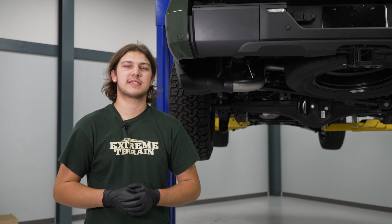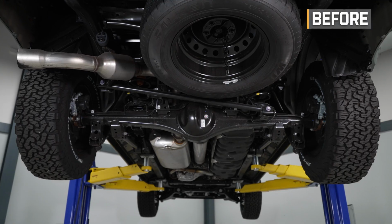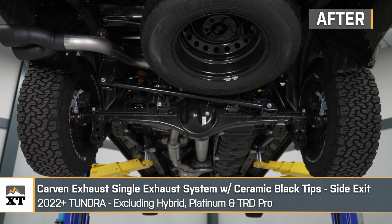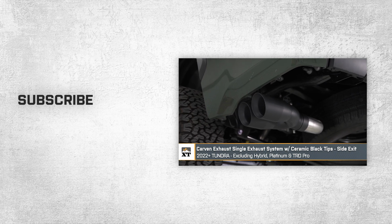So now that you've gotten your new exhaust system all lined up and set up, you can go back through and tighten down all your clamps. So that's going to wrap up the install on our Carven single exhaust system with ceramic black tips and side exit for your 22 to 23 Tundra.